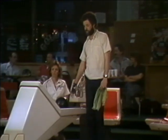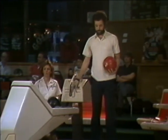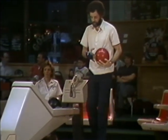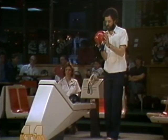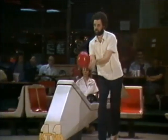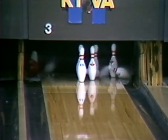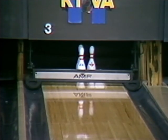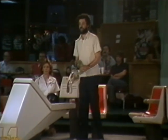Harry's been bowling since he was 10 years old. And he works at the Alyeska Pipeline here in Anchorage. Came in with a current average of 201. He has a state record for the 3 games. 826 is high for Alaska. So watch him go up the second arrow. He pulled that one. You could tell right when he released it, he pulled it badly.